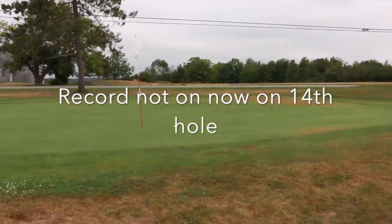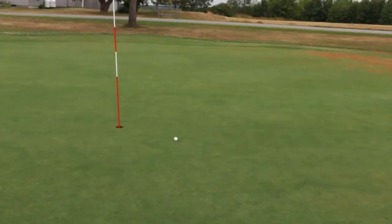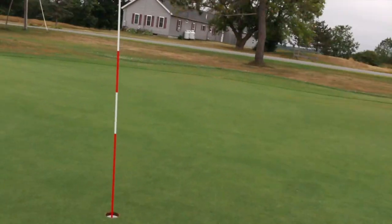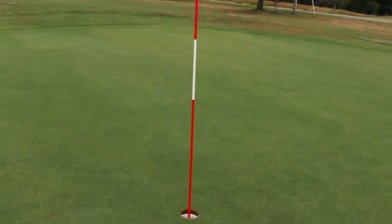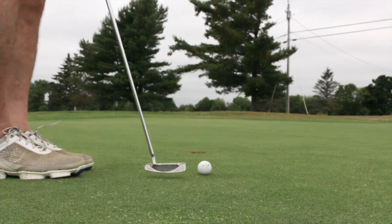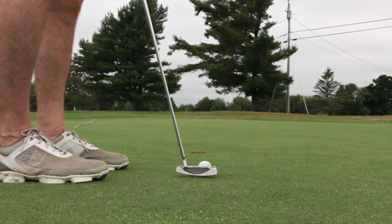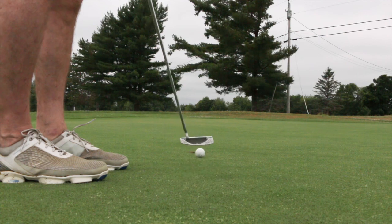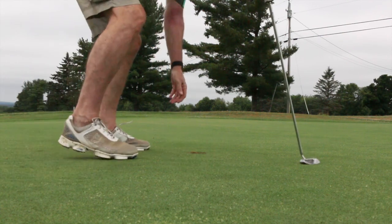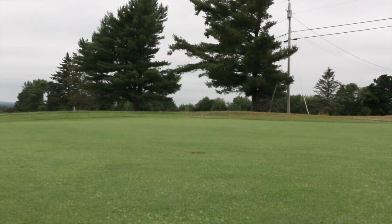Well, isn't that pretty? It's about time. Finally made a decent shot. That's about 2.5 feet. Yeah, let's see if I can make it. Yeah, I had to go back and fix my ball mark. And we got a little 2.5, 3 footer. Yay, a birdie. About time. On to the next one.